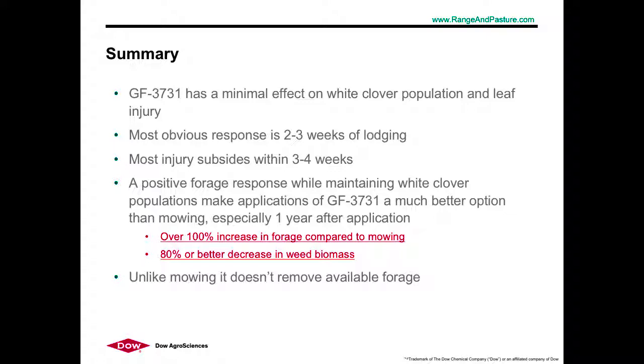We've always said that our biggest competitor was a mower when it came to weed control. And it is obvious that this is much better for maintaining clover and controlling weeds. In our trials, we saw over 100% increase in forage compared to mowing if we looked at it a year after. Now granted, that's going to depend on how much weed pressure we have in the field. And we saw 80% better control, or 80% control of weed pressure in these plots.